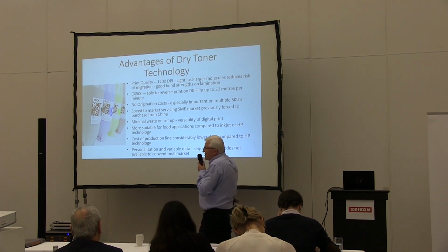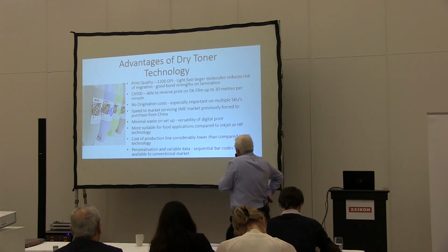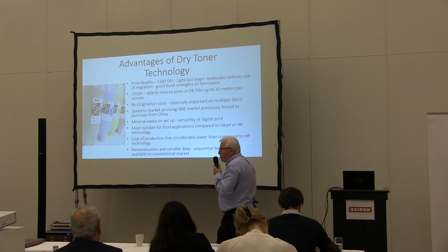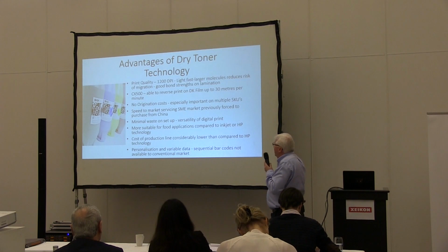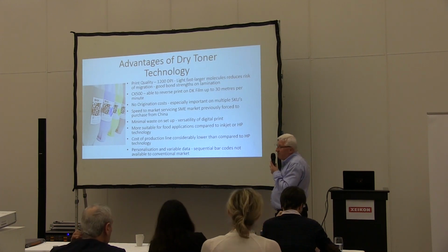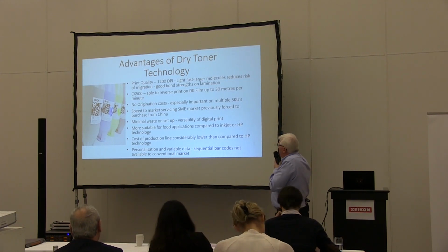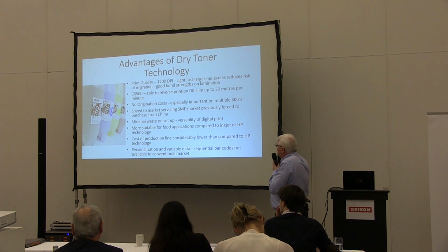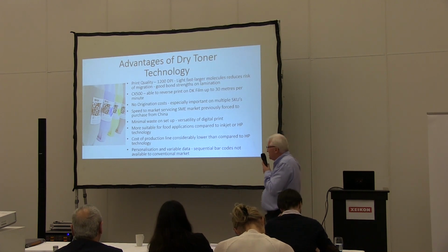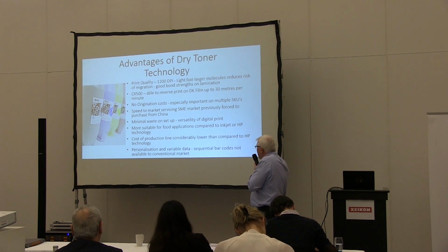Obviously, the big advantage is there's no origination costs, which is especially important if you're dealing with a large number of SKUs. For us, it's about the speed to market. We're looking to service the SME market that was previously purchasing their pouches from China. We've got the advantage that it's environmentally friendly, there is minimal waste on setup, and we've got all the advantages of digital print.